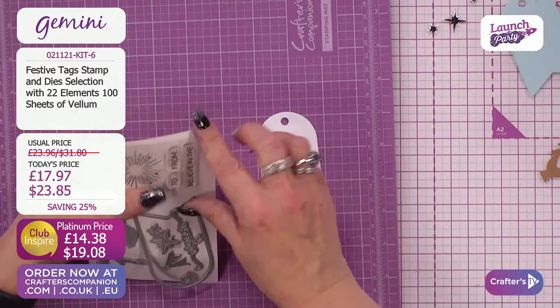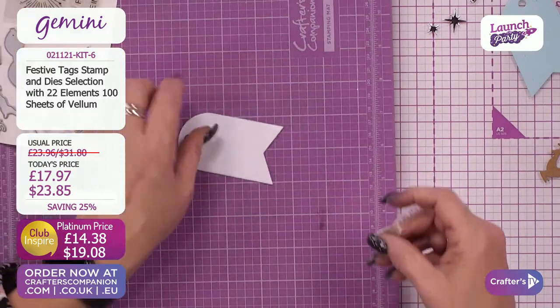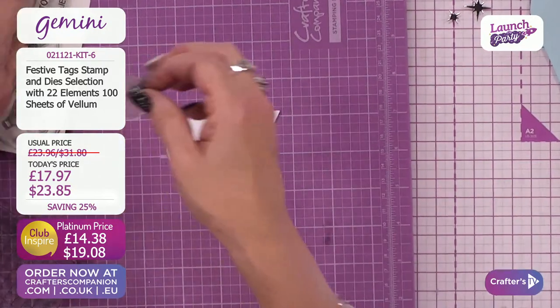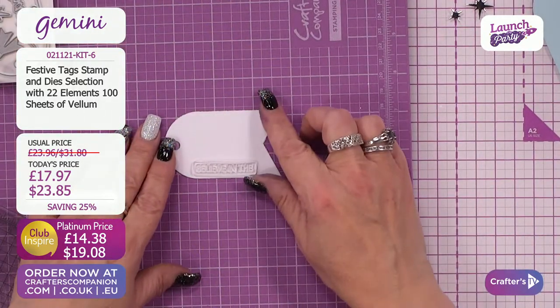Believe In, and I'm going to pop it onto my white one so that this stands out a little bit. And of course, if you are sending it to somebody, it can be your to and from. And then again, it's that little finishing touch, Joe. It's all about them finishing touches, and that's what I think this lovely gift set actually does.